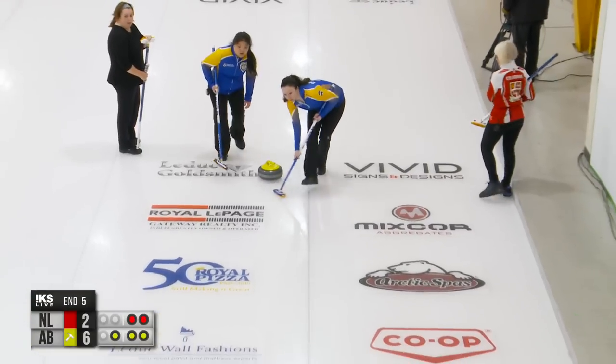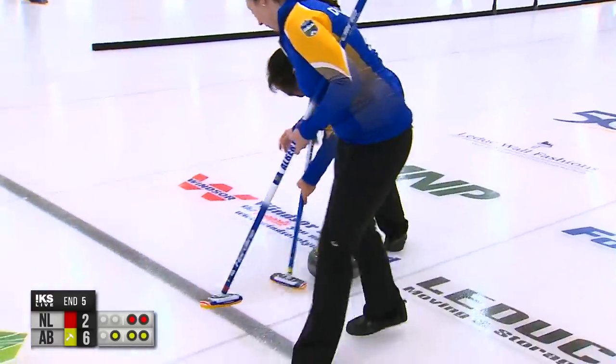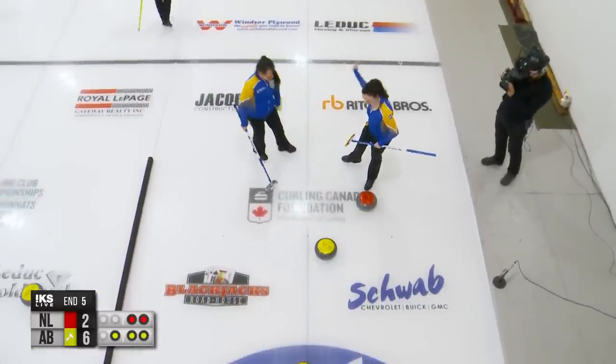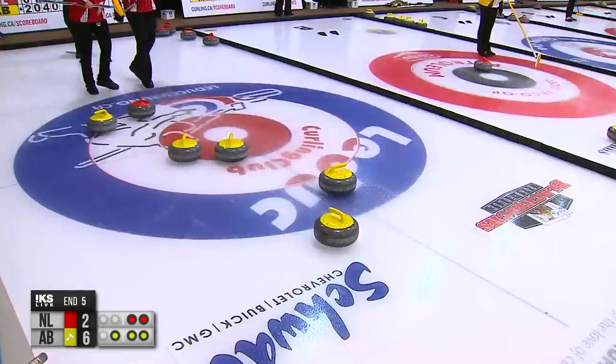Perfect coming in, trying to control that front of the house. Looks like she'll just be guarding those stones and does a good job of it. That's a good spot for that stone. Really nice spot. Does cover it up. There's no port.